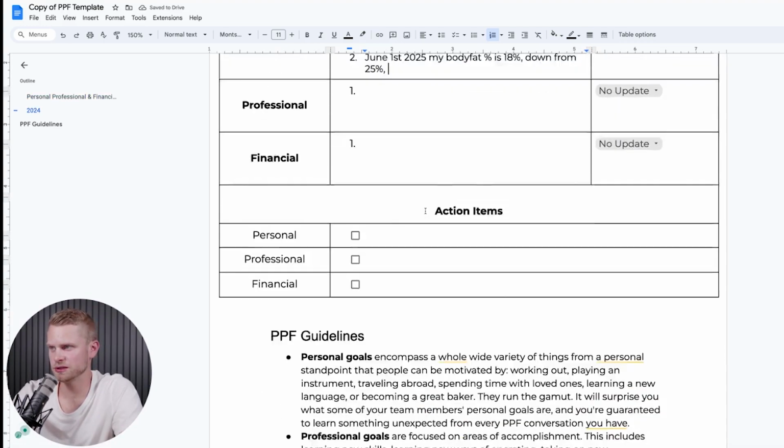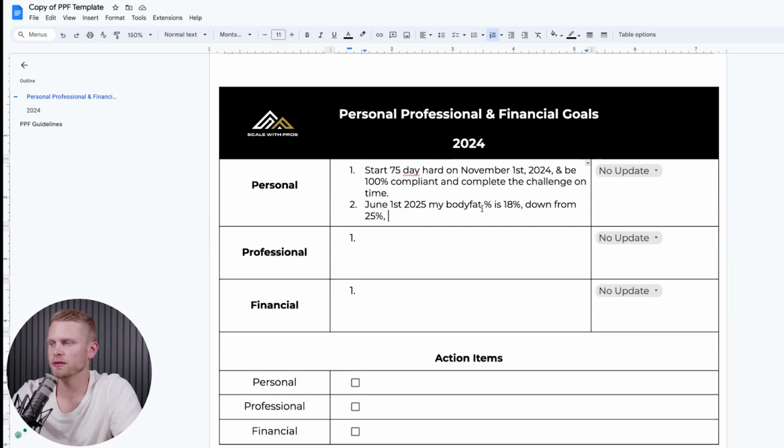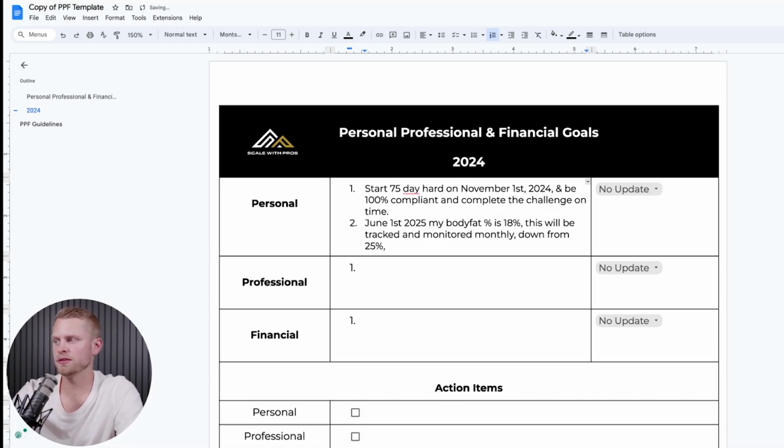So let's just do the quick test on this. As specific, what am I going to accomplish? 18% body fat. That's the goal. And let's look at measurable. How am I going to track this? Well, I'm going to get a body fat caliper or some sort of test, working maybe with a trainer, to check the percentage and be able to measure this. Down to 18%. This will be tracked and monitored monthly. So let's say it's checked once a month to be able to see if we're on track, right?